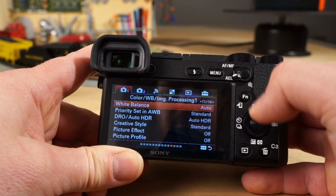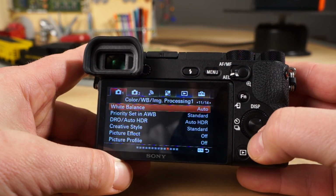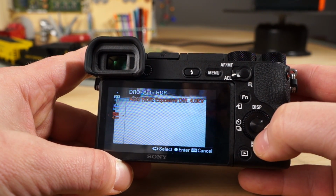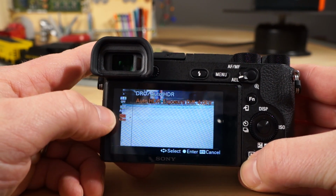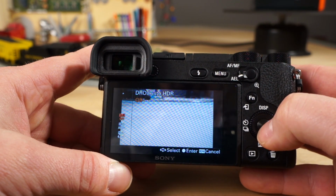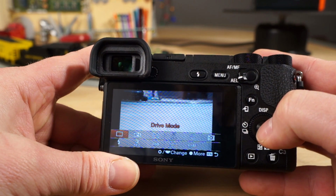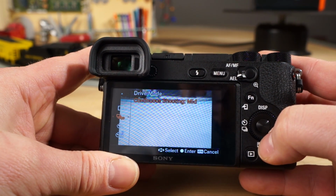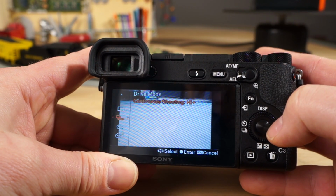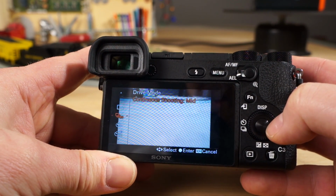It's on screen 11 in camera 1 mode. So notice here you have the DRO/auto HDR option. Right now I have it set for auto HDR. You can see right here, that's what it's set to. So I'm just going to scroll up and turn that off. Now if I hit the function menu and I go to drive mode, now I can select continuous shooting, and you have low, medium, high, and high plus, which is a maximum of 11 frames per second.